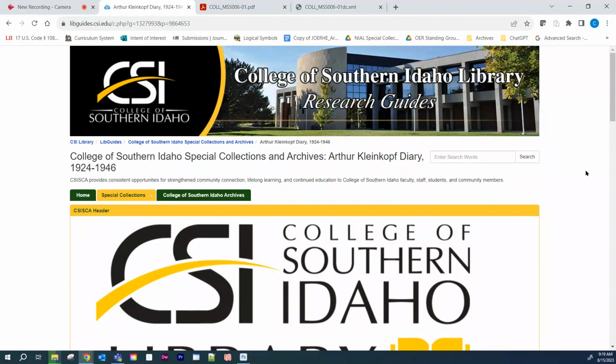This week, we're going to talk about another part of the Special Collections and Archives. This is going to be the Digital Collections page. Now, that page right now is underway. I'm working on it currently.